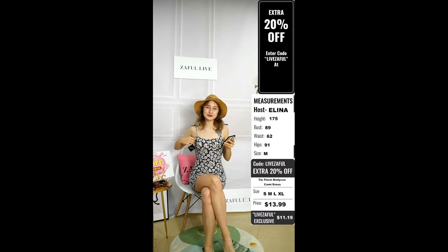It looks so sweet, you know, this dress really looks so sweet. And it's not so tight, even though it's a mini dress, it's not so tight because of the material, cotton polyester. I feel so comfy.